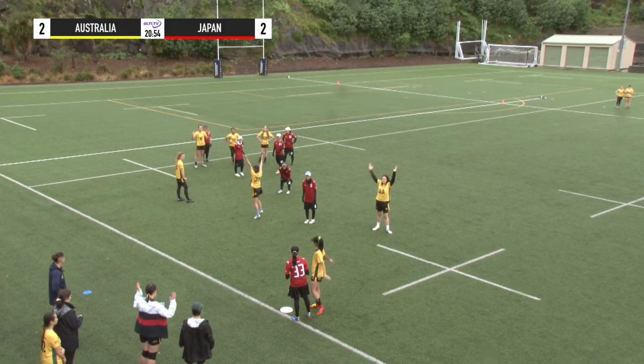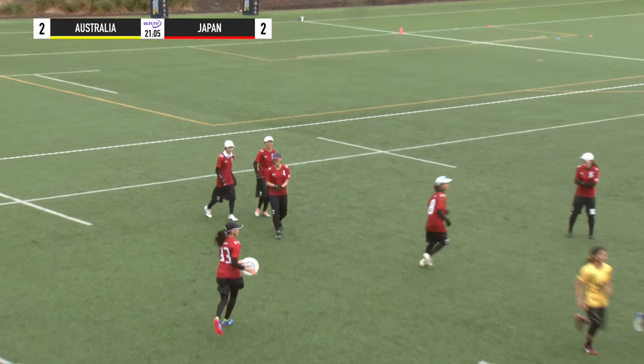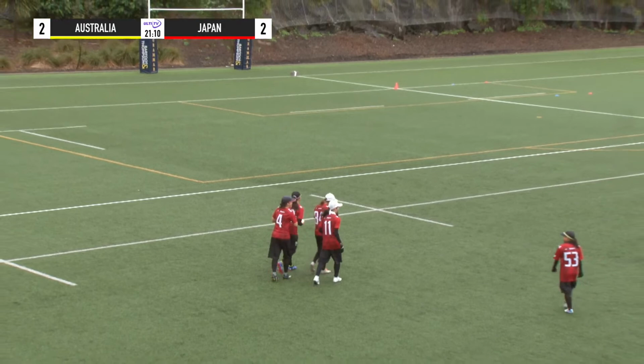Okay, so it looks like that stall count has been retracted. So that's the signal that we saw there from Megan Lee. So a tap on the head to signal that it was a stall. The wave of the arms, it was retracted. And then the arms upright, signaling a great score there. Just in the nick of time for Japan.